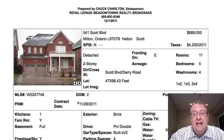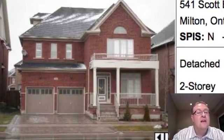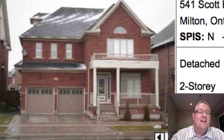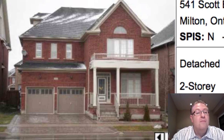Scott Boulevard is the last one of the day. It's at 689. You've got 4 bedrooms on the 2nd floor, plus you have a loft area up on the 3rd floor, and that's pretty cool. So I think Arista was the builder on this one. It's up in Milton Trails. $689. My problem with this one mostly, it's certainly not the upgrades because it's a very well upgraded home. It's mostly the fact that it's on Scott.